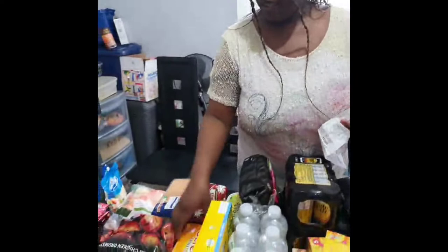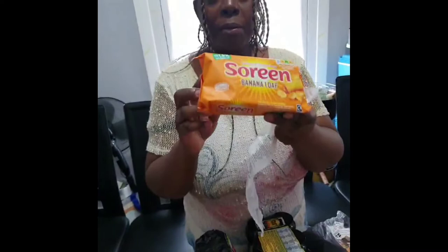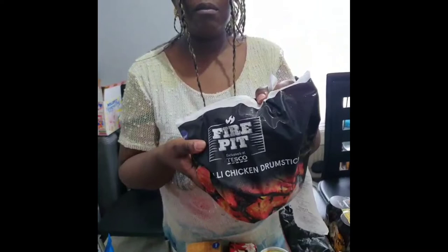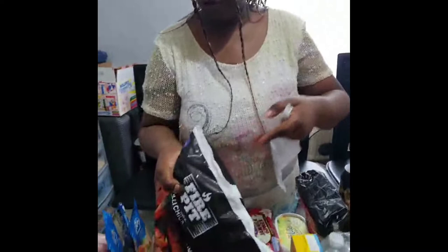I also got the banana loaf from Tesco. This one is £1.20 each. I got two. I also got sweet chili drumstick from Tesco. Is £3. I got two of this, two packets.